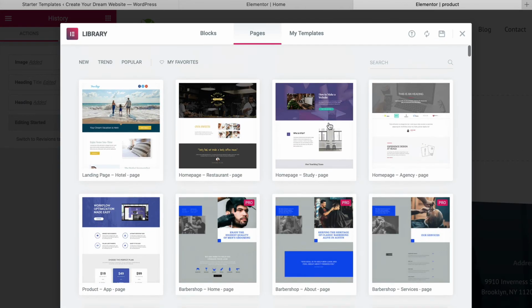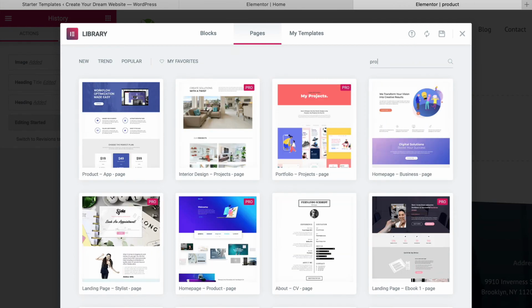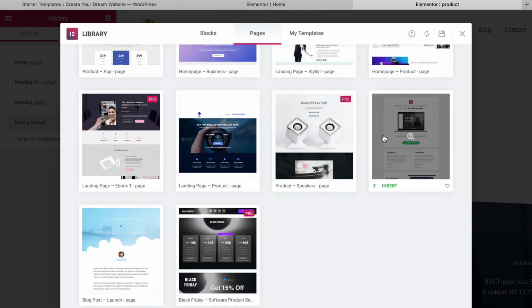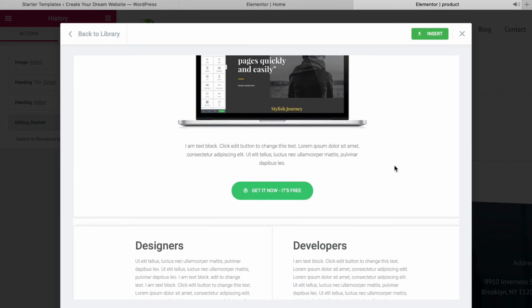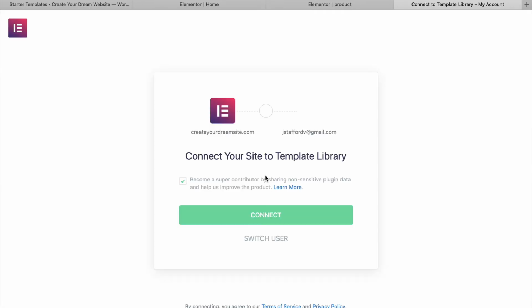So they have a lot of different pages. Now these are individual pages. So we'll search for product. And I like this one right here. So we can take a look at it. Awesome, right? And I'll import this entire page. So we want to click Insert. Now we need to connect to Elementor to make this work. So you just got to simply register real quick.